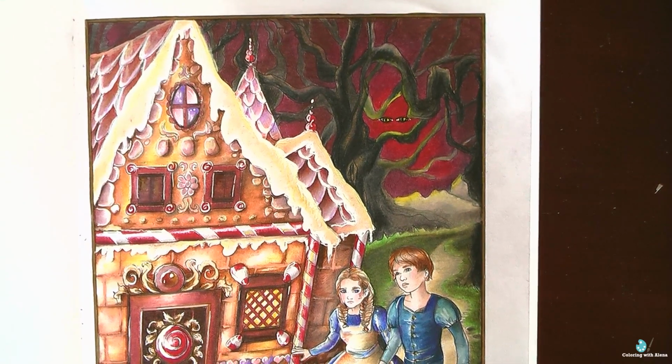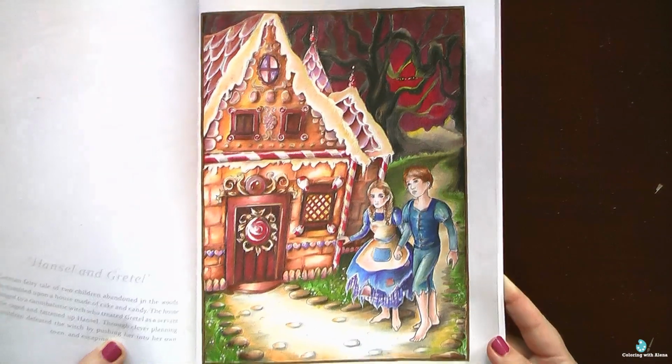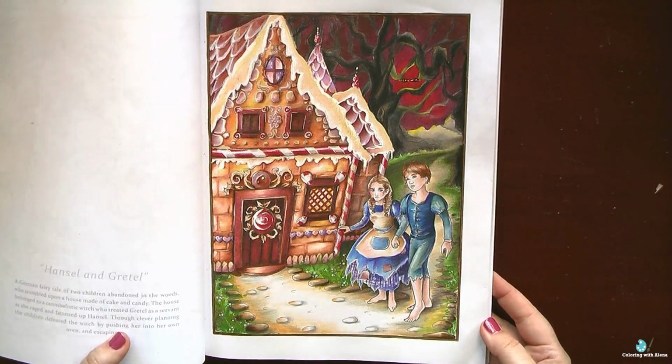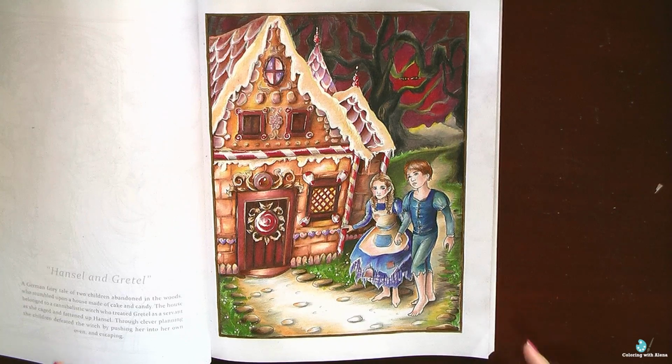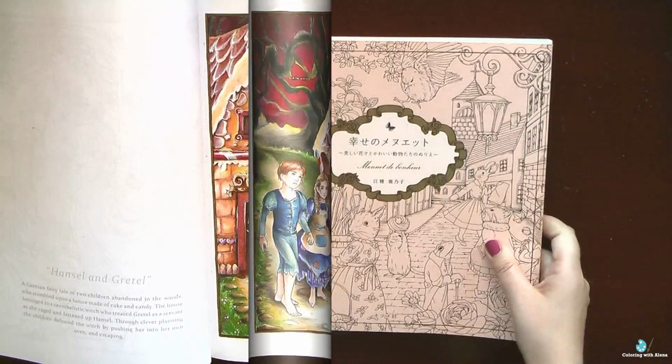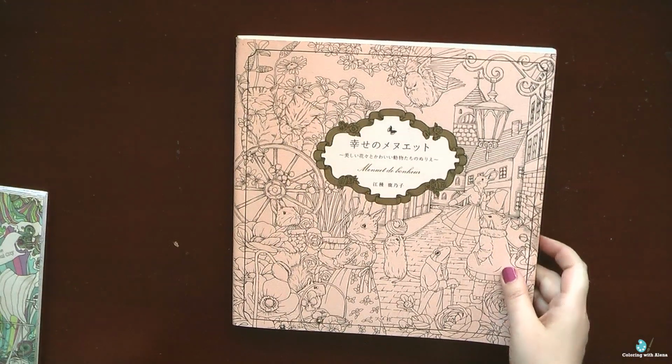I used a lot of white paint to cover black lines, to do proper cream on the roof. I think that by the end of this coloring I almost mastered working on this thin paper. Here I also used contrast between the warm colors of the house and ground and the cold colors of the Hansel and Gretel dress to attract more attention to the characters.